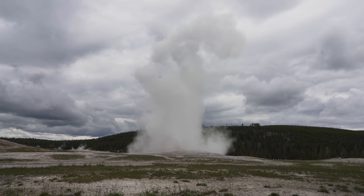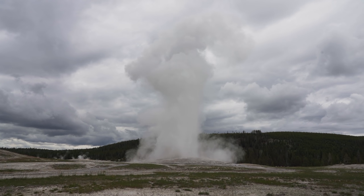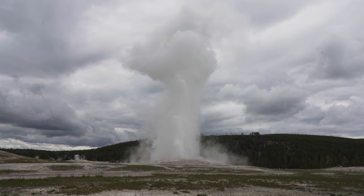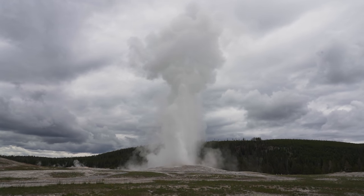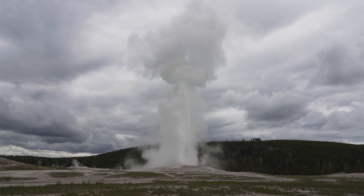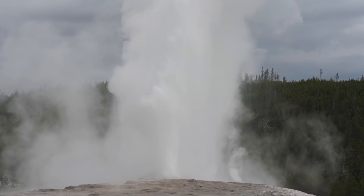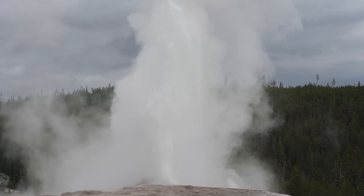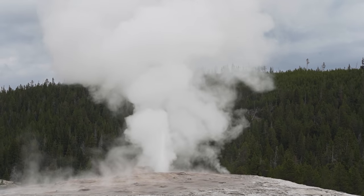What I wasn't ready for was the height of the eruption. It kept getting higher and higher, eventually reaching a little under 150 feet. Two minutes after it began, it gave its last two sputters and went back to steaming.